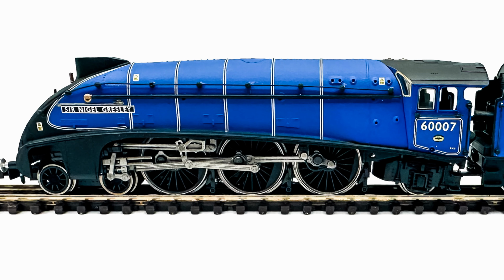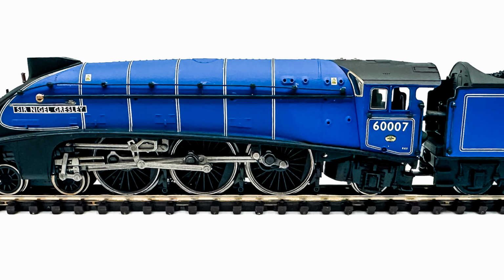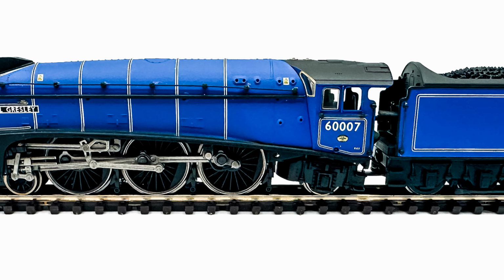I'll be reviewing the loco once I've run it for a few months, but you can't deny that it looks fantastic straight out of the box.